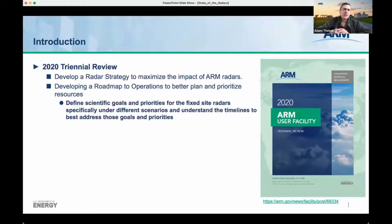And in that roadmap, we need to define, or redefine, I should say, our scientific goals and priorities for the fixed site radars. And I say fixed site because for our mobile facilities, those radars generally are justified by the PI through their proposals. And it's really our fixed sites that we need to define this for. We want to look at different scenarios, understand the timelines to best address these scientific objectives and priorities, and pull that in to help us plan our operations better.